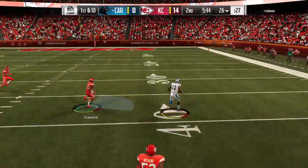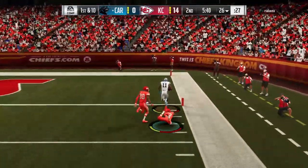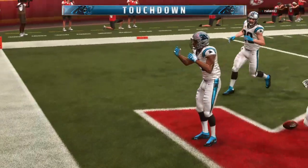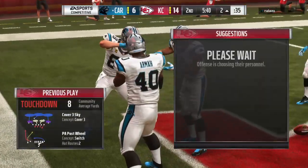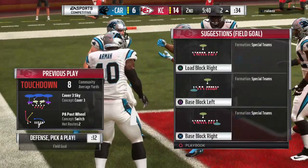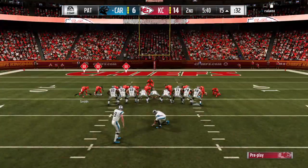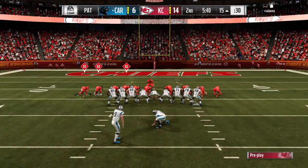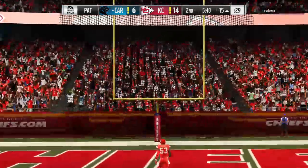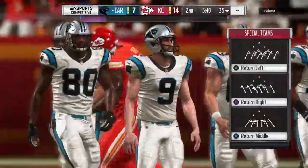He's got a man complete. And he will take it across for a Panthers touchdown. Torrey Smith, 74 yards. And the Panthers strike quickly here for 6 points. Graham Gano on for the extra point. Gano the extra point, and that'll make our score 14-7.